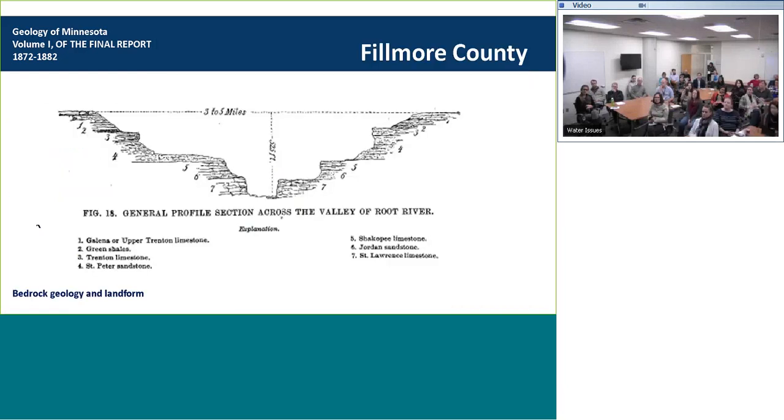Within that volume, he also did some very detailed sketches of the hydrostratigraphy and the stratigraphy. So this right here is a general profile of the river valley, but in it the numbers correspond to different geologic units. So we can see with time we're really starting to characterize the work. All these people that came before, the modern people who studied karst, really laid a great foundation.